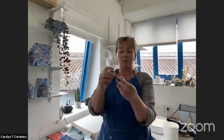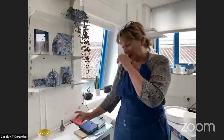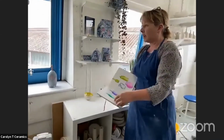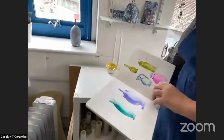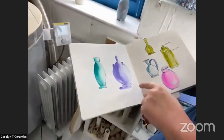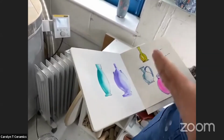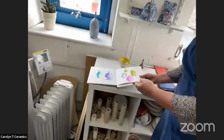I think this might well have been cast, but obviously this was very reminiscent of things I'd seen in the V&A. And that was really my starting point, that bottle. Can I throw a bottle? And then my sketchbooks, I don't keep them up as much as I did at college, but they are trips to the V&A and little sketches of shapes I like. And I kept coming back to rounded forms and long neck forms and things like that. So that was really the starting point.